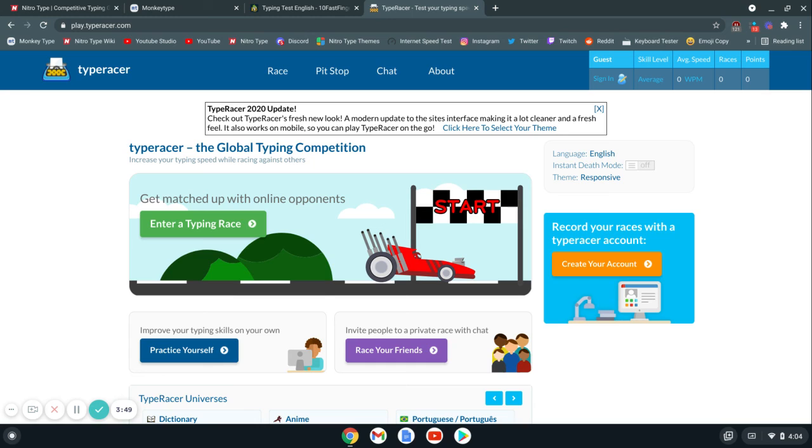I forgot to mention it for whatever reason. Basically, it's kind of a combination of Type Racer and 10 Fast Fingers. It looks a lot better than both of them, though, I will admit. And I like using that too.